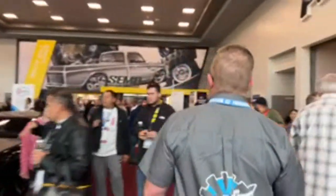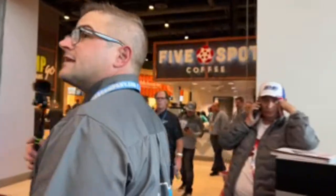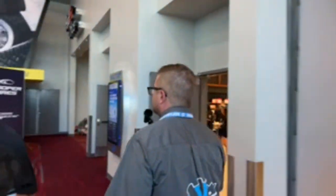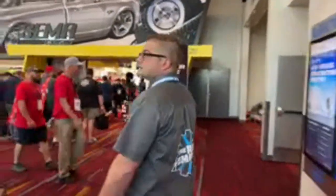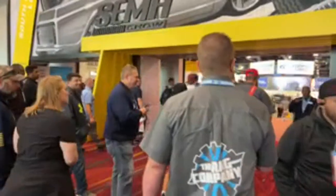So here's the food court for you guys. The only thing I can think of is that it could be up there, but it's got to be outside. So this is the South Hall, which we don't want to show all of, but I just want to cut through it.